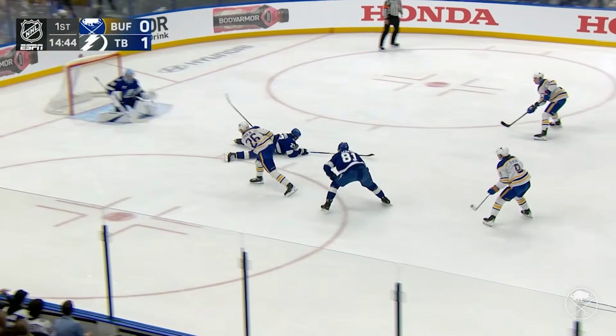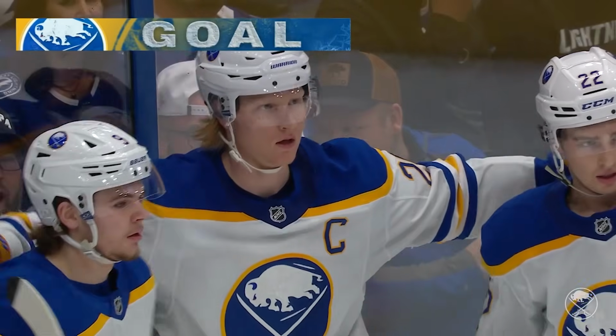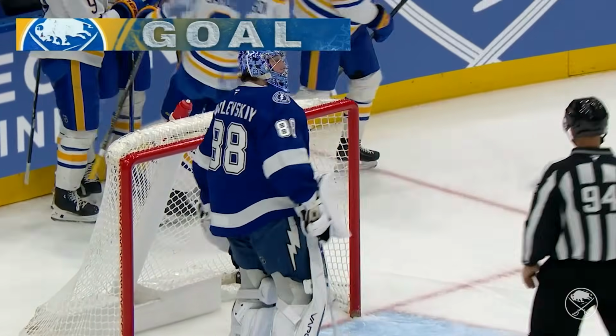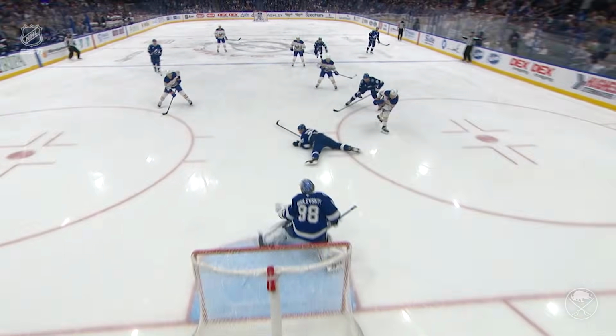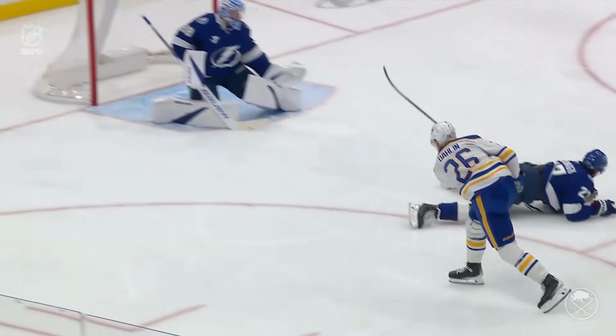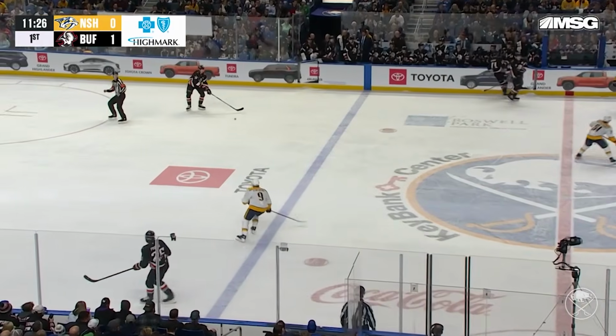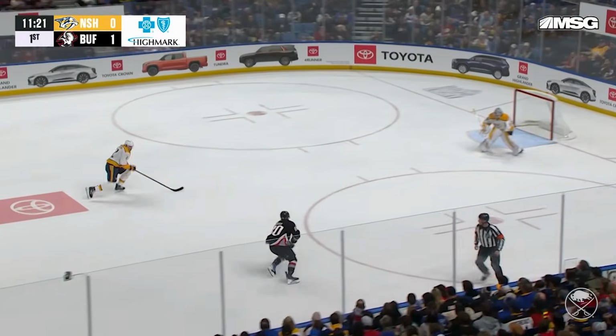Charging back the other way. Buffalo, they score! Rasmus Dahlin answers immediately. Takes a little bit of a turnover in the middle of the ice as Gensel gets turned around and the loose puck pops to Dahlin. The Sabres captain rips this. Buffalo changing. Power sends it across, and now up, and some room here for Kulich.